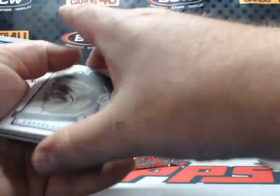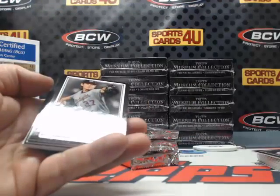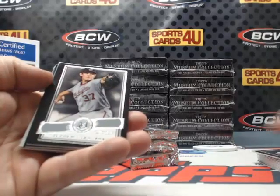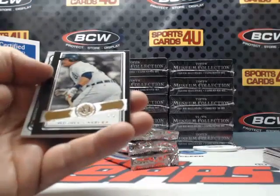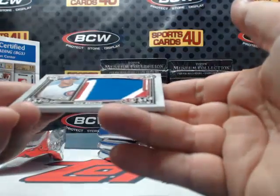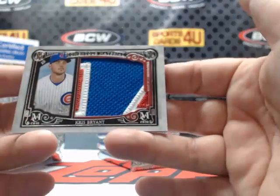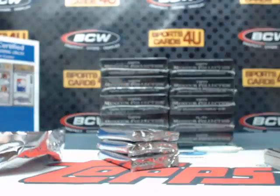Canvas Collection, Braves, Hank Aaron. Brad Ziegler, that's our guy. Stephen Strasburg, Prince Fielder, Miguel Cabrera, Copper, Tigers. Trees. 1 of 5! 1 of 5, jumbo, three-color patch for the Cubs, Kris Bryant.